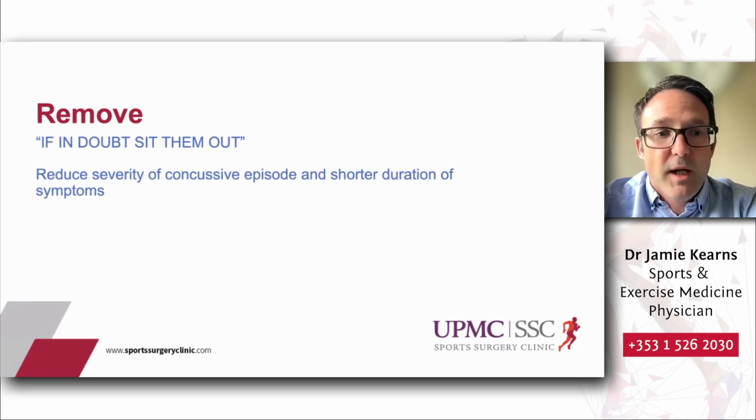So people who continue to play with symptoms of concussion will develop a much more severe concussion if they're to get a second episode, which will lead to much more prolonged symptoms. So certainly, by removing them from a second injury, you would reduce the severity of the concussive episode and shorten the duration of any symptoms post that injury.